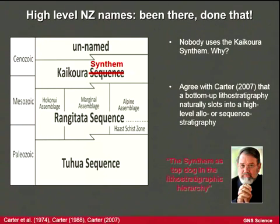You can see geological time up the y-axis there. Back in Carter et al. 1974, you've got Kaikoura sequence, Rangitata sequence, Tahua sequence. These are unconformity-bounded, allostratigraphic high-level units. Sequence, of course, has come to mean something very specific with sequence stratigraphy. And so in the '88 paper, the term synthem came in. A synthem is a high-level unconformity-bounded unit.